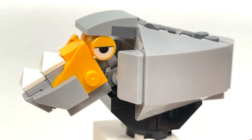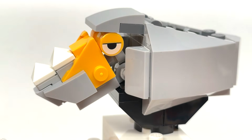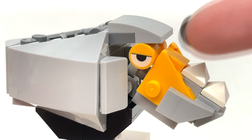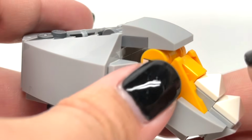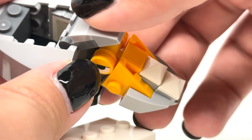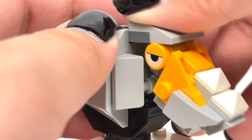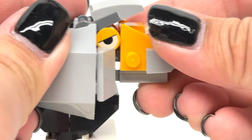This set gives us our first build of the Rhinobot enemy. This has a really nice design with how minimal the pieces are, but with how it gets its angles, using a clip for this front, I guess, nose part. I don't really know what to call that snout part. We also have a clip at the top for the sloping, which just kind of rests in place up here. And those eye designs are actually an exclusive print to the set from my understanding. And with how this part's clipped on, you get a little bit of movement there.